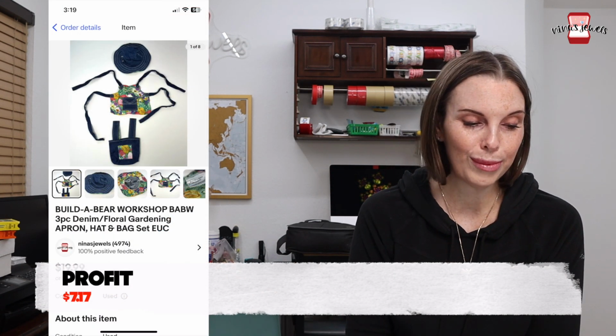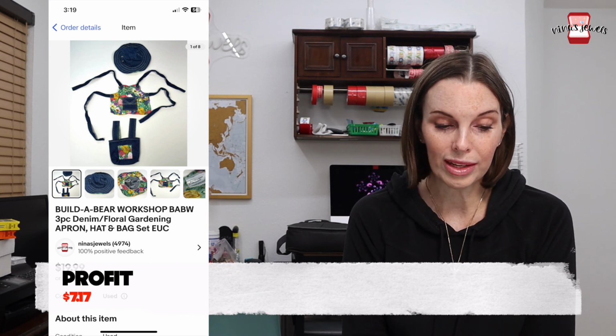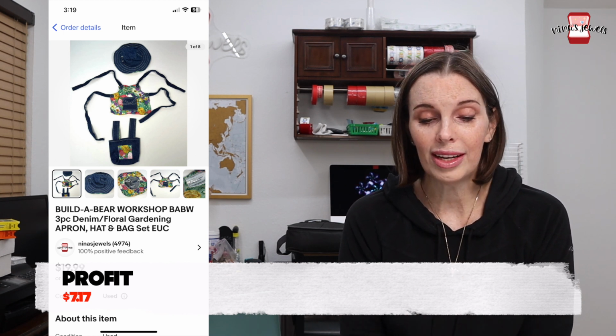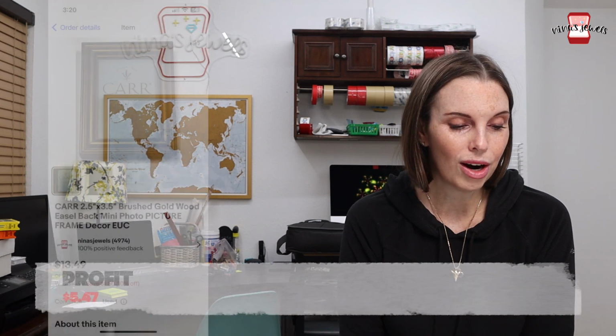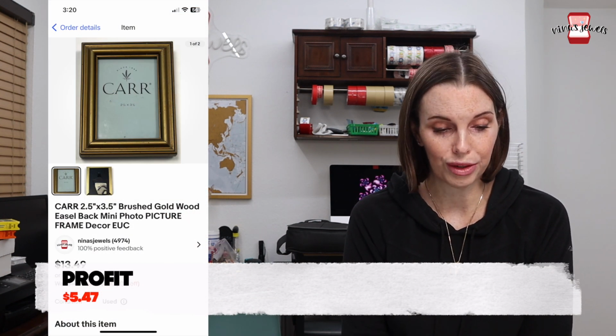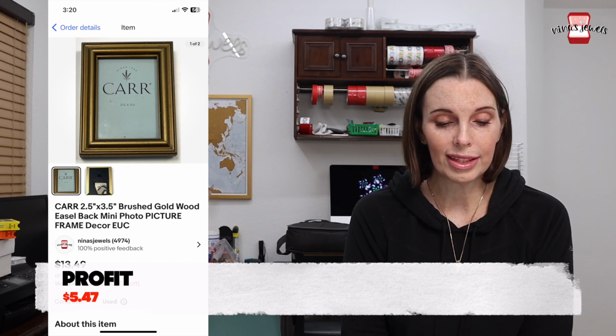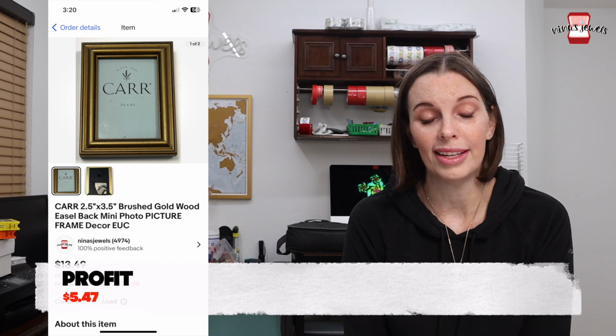Next up was one of the Build-A-Bear workshop outfits that we got from that big box of Build-A-Bear items. This was a gardening apron set. We had paid $1 for it, and it sold for $14.98 on offer to buyer. Next up was a Car brand brushed gold wood easelback mini picture frame. This was gifted to us to sell, so we didn't have any cost, and it sold for $11.98 on offer to buyer.